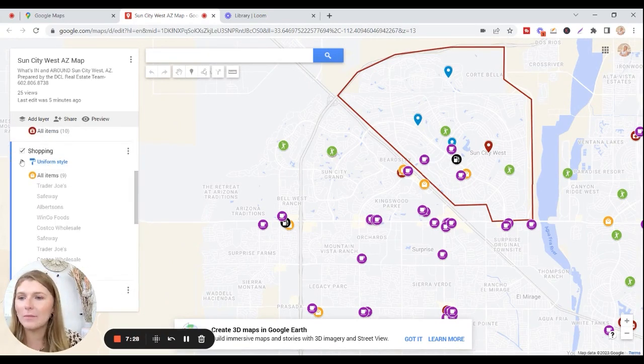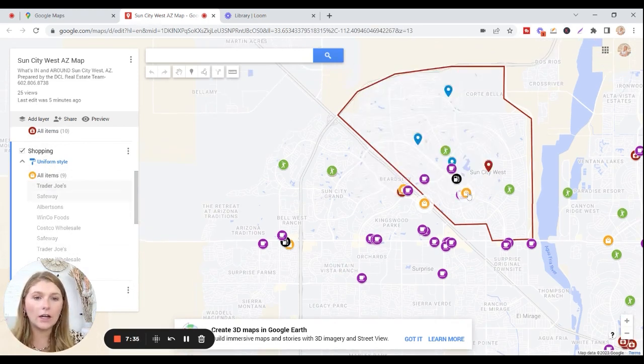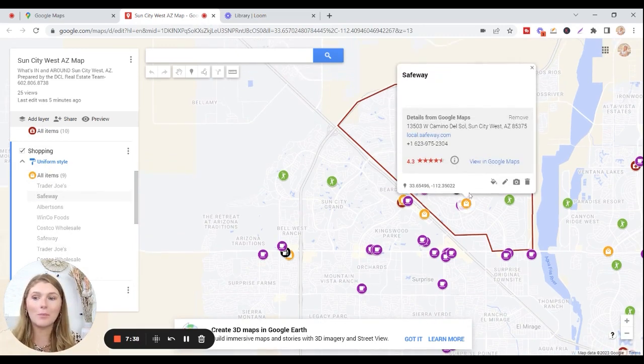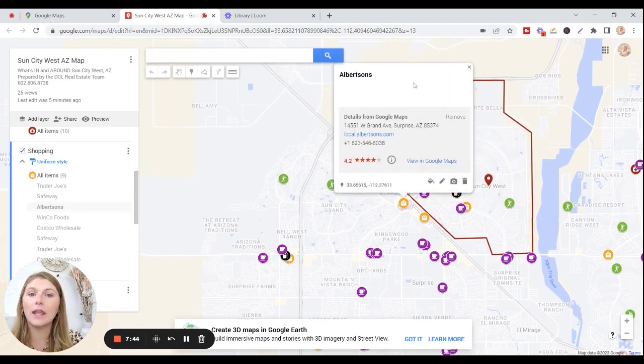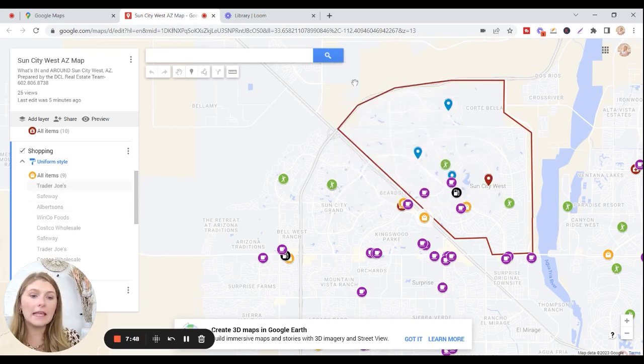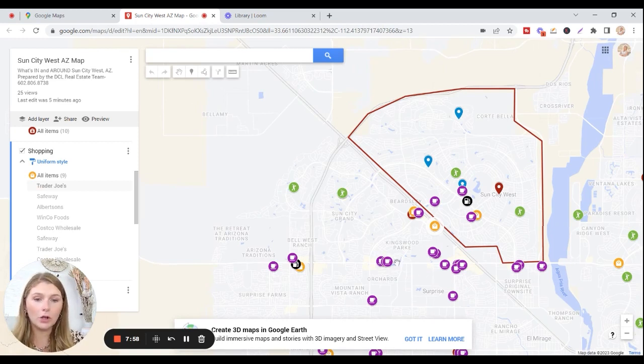That always can be fun. So shopping I have here in yellow. So there is a Safeway for regular grocery shopping right there in Sun City West. And if you come just across the street, you've got an Albertsons over here, you have Trader Joe's. There is a lot of shopping and dining and restaurants over here along this part of Grand, which is a major road, and then along Bell Road here. So you can see all these coffee cups. That's for dining and restaurants and coffee shops and bars and things like that. So that is quite a bit, but I just want to share that with you, that you're pretty close here being in Sun City West to a lot.